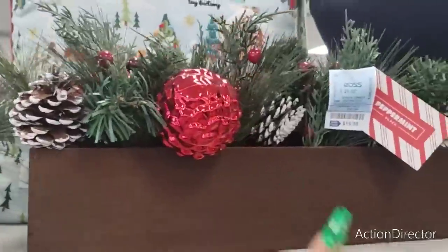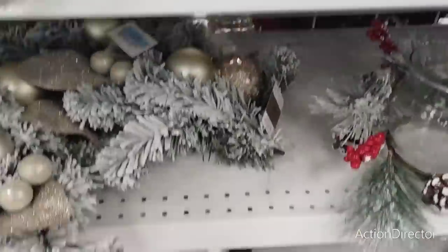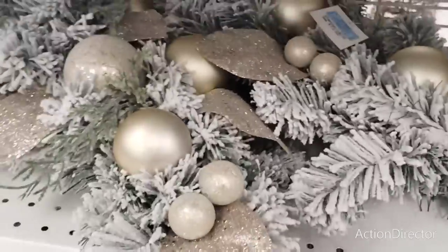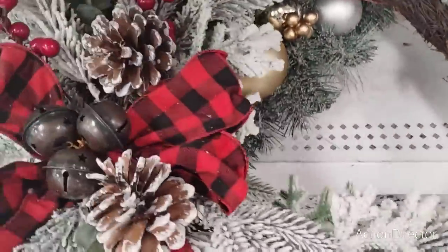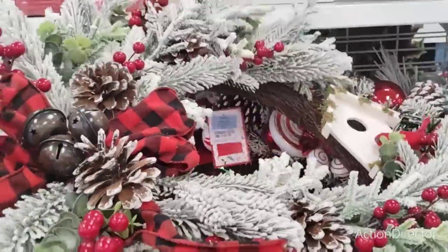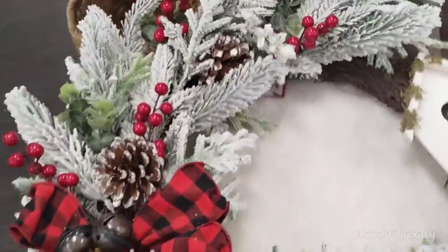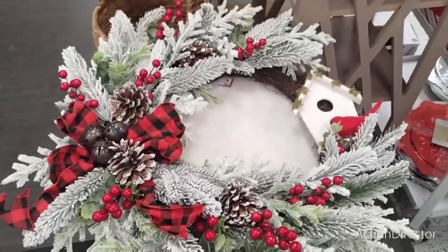Oh, look at Peppermint Lane, $16.99. There is so much cuteness that it's hard for me to stand still, and I do apologize. $12.99. Look at this cardinal wreath, the grapevine. Look at that. For those of you that all love the cardinal, Peppermint Lane coming in strong here at Home Goods, $19.99. That is a fantastic price. I'm trying to get, okay, there. Look at that. That is absolutely beautiful.